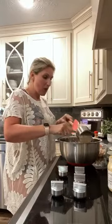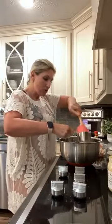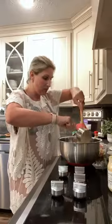All right, so we're going to do a whole cup of mayonnaise, a whole cup of sour cream. You can do a little less if you want to. We're already almost done. This recipe is so super easy with very few ingredients.